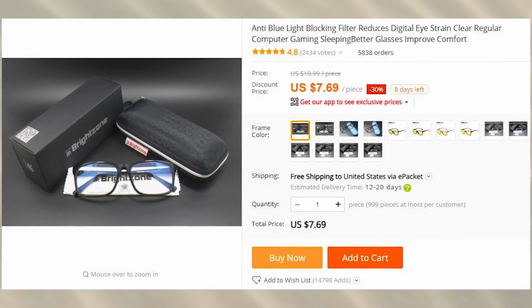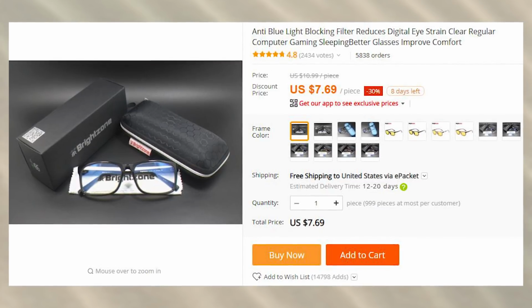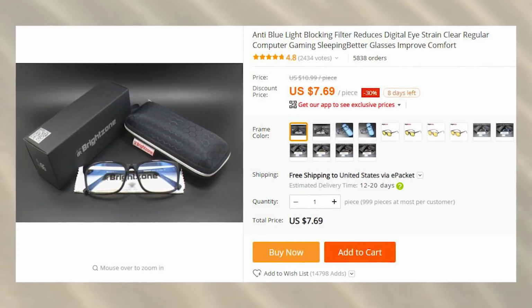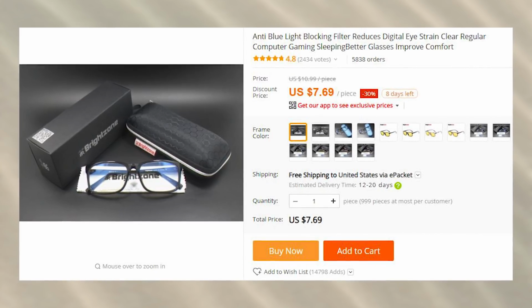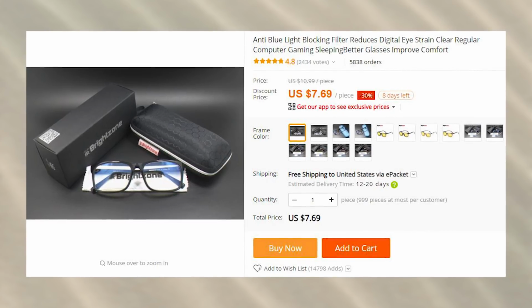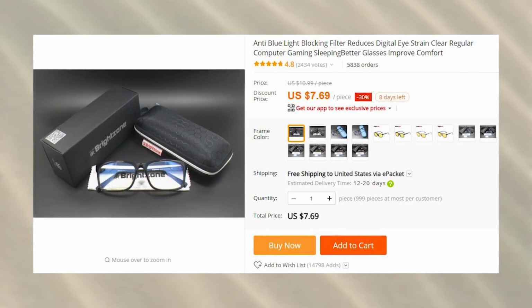The next item has been ordered over 5,000 times. Here we have protective eyeglasses that will reduce the eye strain while working on the computer. Highly recommended to all office professionals and anyone else spending a significant amount or any amount of time in front of the computer. At this time, eye replacement surgery is not widely available and laser eye correction is expensive.